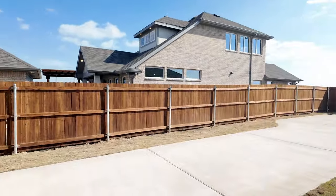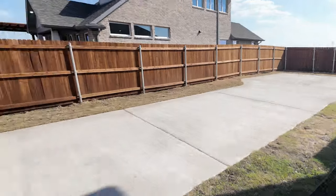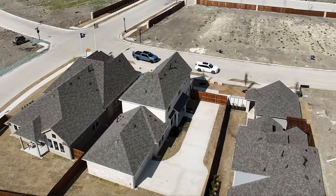Okay, now I'm not gonna lie to you. When I saw all of this concrete and this driveway, I actually got really, really excited. But then I went back and talked to the sales rep. I was like, is this how this is gonna be?